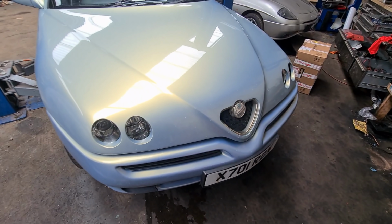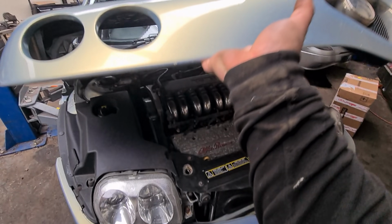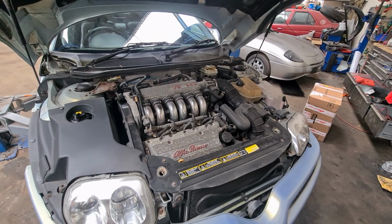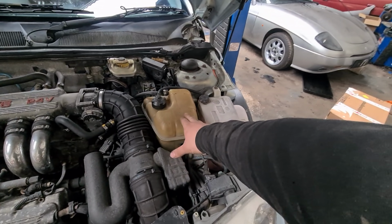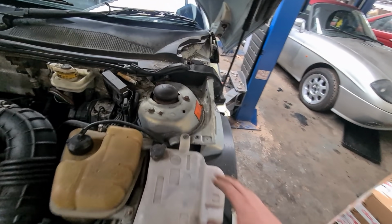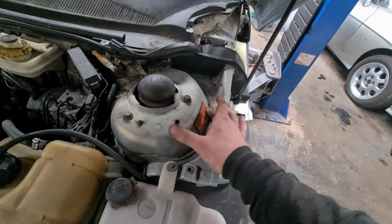Now let's have a look at the engine. It's the first time I've popped the bonnet on it. You know, it's not in too bad of a condition. Yes, it's dirty. The coolant bottle is extremely yellowed. Some rust going on the suspension turret back here, but hopefully it's nothing too bad.